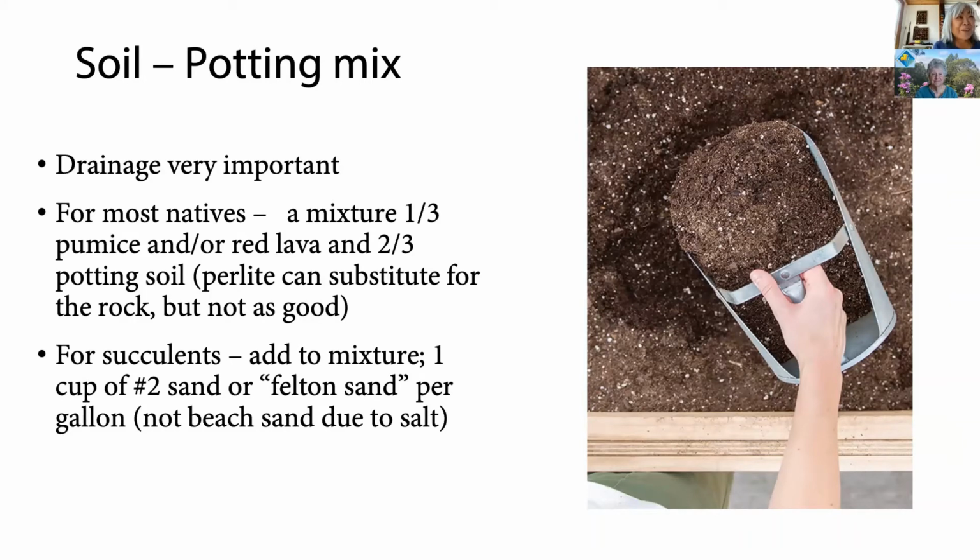Now the soil, the potting mix. Drainage is very important. So for most natives, you can use a mixture of 1/3 pumice and/or red lava and 2/3 potting soil. Perlite can substitute for the rock, but not as good. For succulents, to that mixture, you add 1 cup of No. 2 sand or Felton sand per gallon, but not beach sand due to salt. Also, you might want to consider adding a teaspoon or tablespoon of time-release fertilizer like Osmocote to a gallon container, and that will last you for 4 to 6 months.